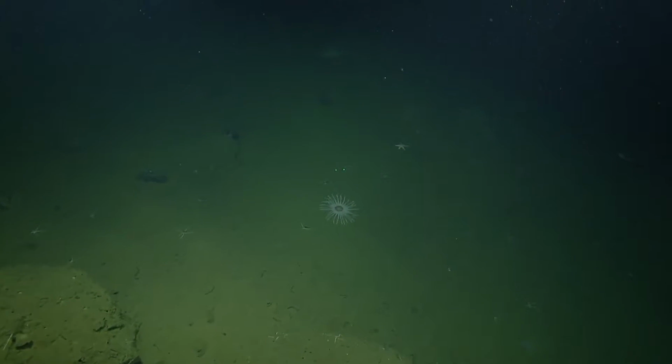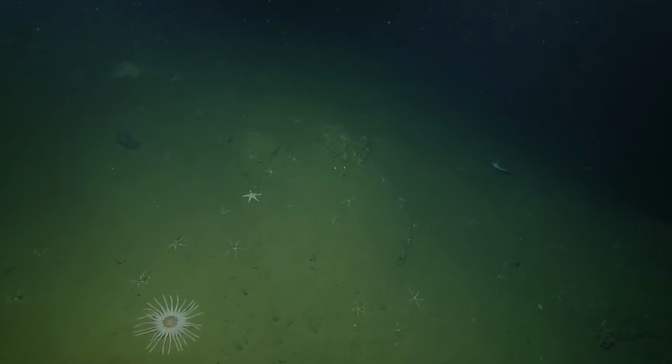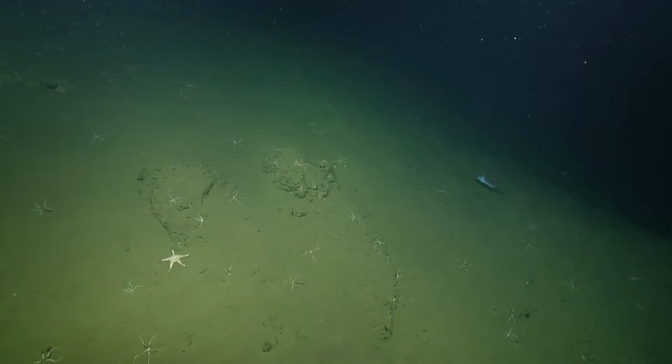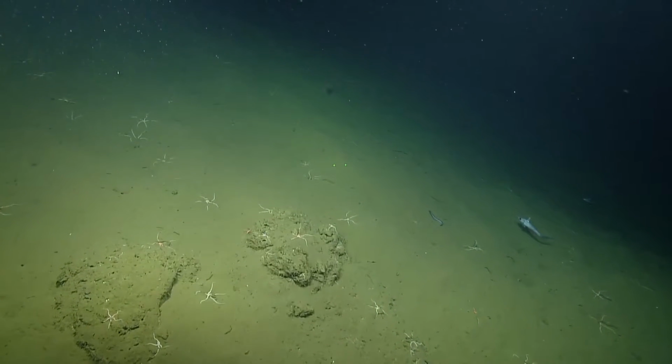A lot of anemones, these big flower-looking features on the bottom. Those are anemones, and a lot of stars, and the sea cucumbers are the kind of flat black critters. We've got grenadiers and eel pouts are the fish we've been seeing.